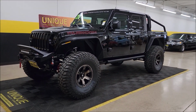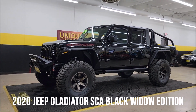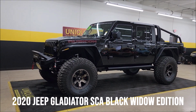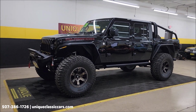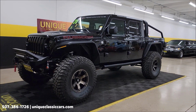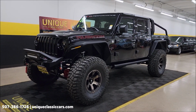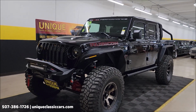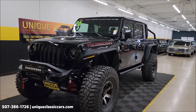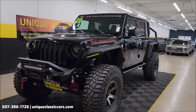If you watch our YouTube channel, you know that we get some specialty vehicles in from time to time, and that's just the case in this one. 2020 Jeep Gladiator SCA Black Widow Edition. Clean Carfax, no accidents indicated, actual miles 20,633 on the odometer right now. Underneath the hood, 3.6 liter Magnuson supercharged air to water intercooler.